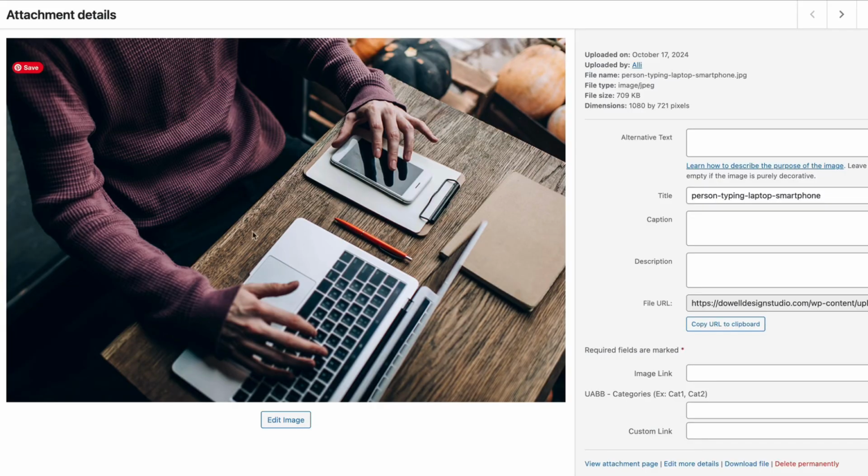So rather than just pulling an image off of your camera and having it be titled img9042.jpg, you need to give it an actual name that describes the content of the image. For example, the file name of this image could be person-typing-laptop-smartphone.jpg. And the alt text could be: a person in a maroon sweater types on a laptop reviewing their small business digital strategy while holding a smartphone on a notepad on a wooden table. Now, while that may seem lengthy, Google is definitely going to know exactly what that image is about.